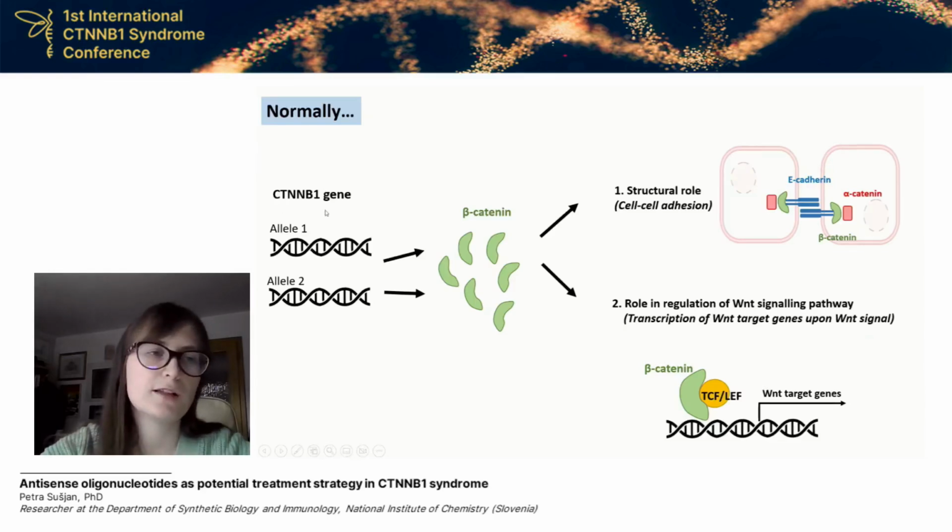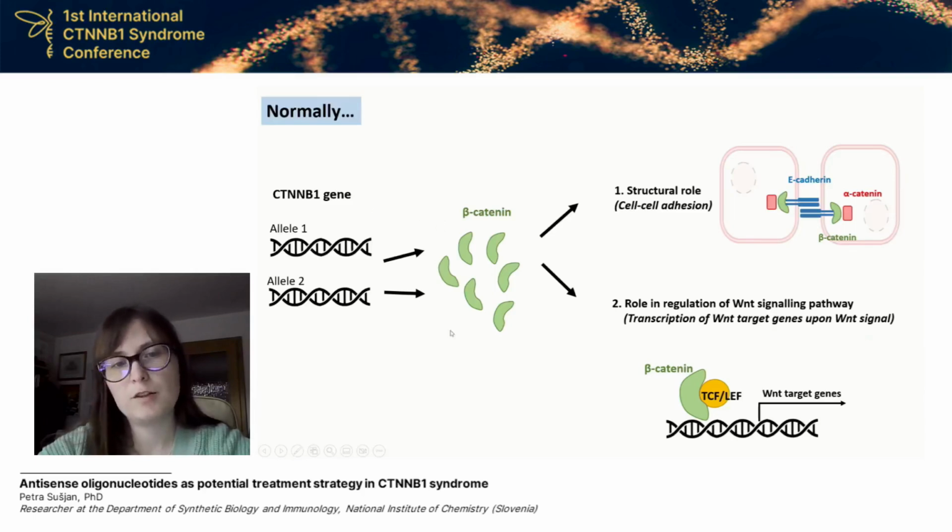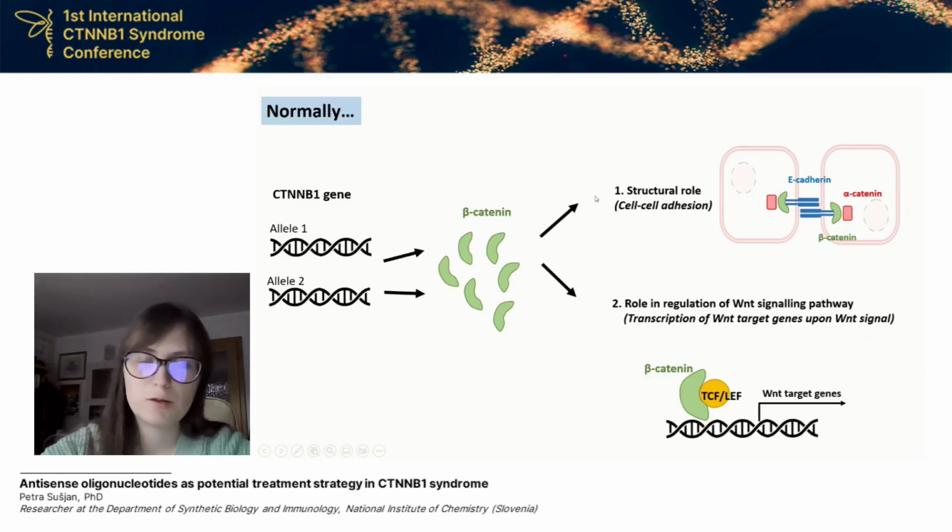CTNNB1 gene, just like all genes, comes in two forms, two alleles, each of them inherited from each of our parents. And specifically with this gene, both of these alleles need to produce beta-catenin in order for it to be sufficient to exercise its roles. And this beta-catenin famously has two roles. Actually, they are quite opposing.